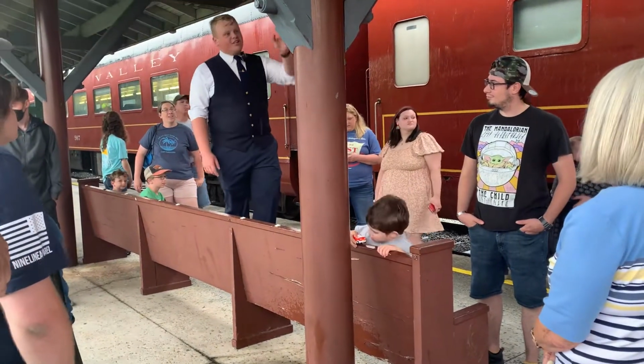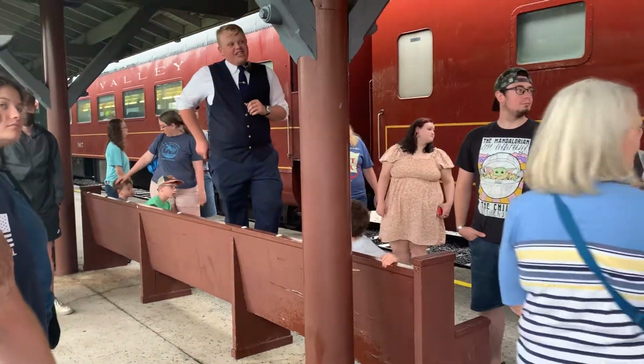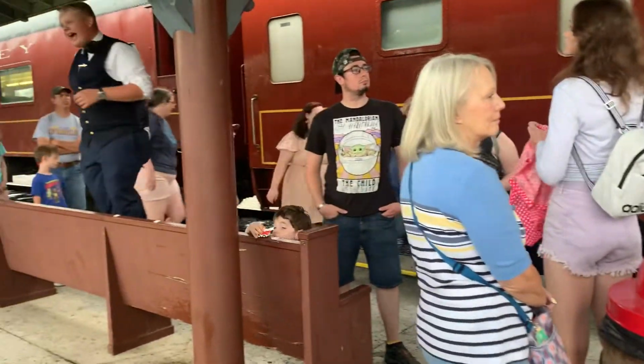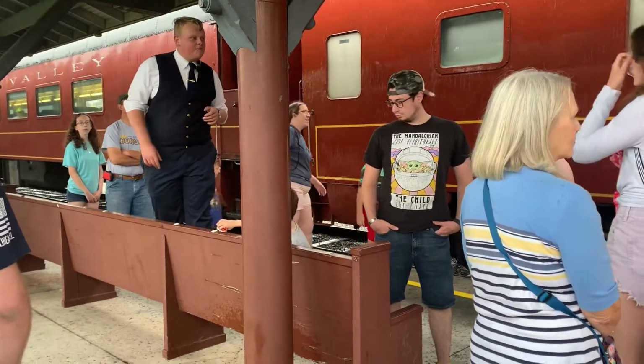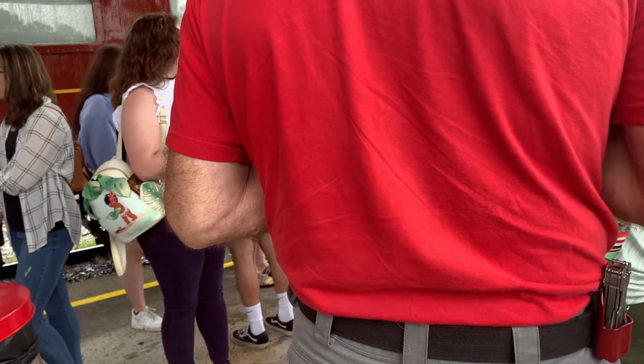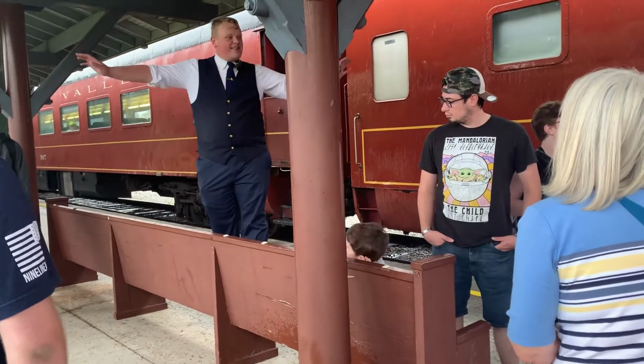Now, today we're going to be using our turntable down there. That turntable was built in 1916 by the American Bridge Company based out of Ambridge, Pennsylvania. It would have been built for use on the Central of Georgia Railway at their locomotive shops in Macon, Georgia. It was used up until 1925. Now, can everybody still hear me okay?